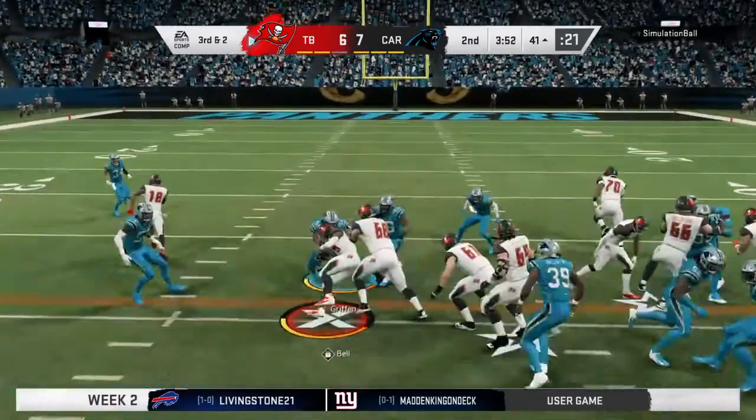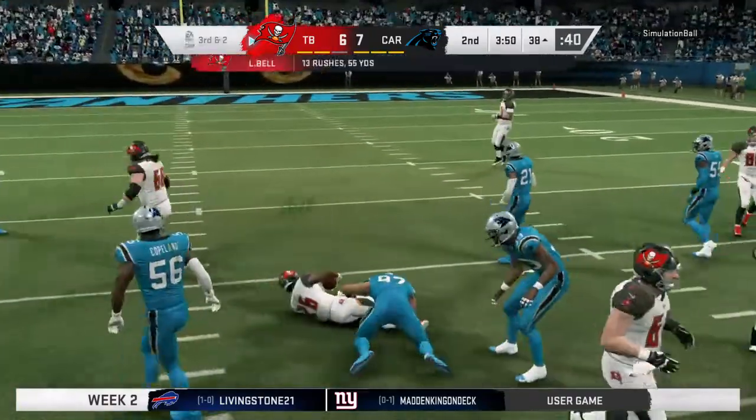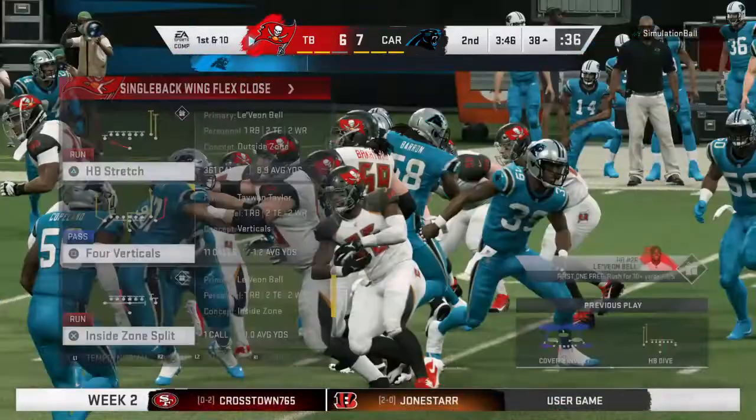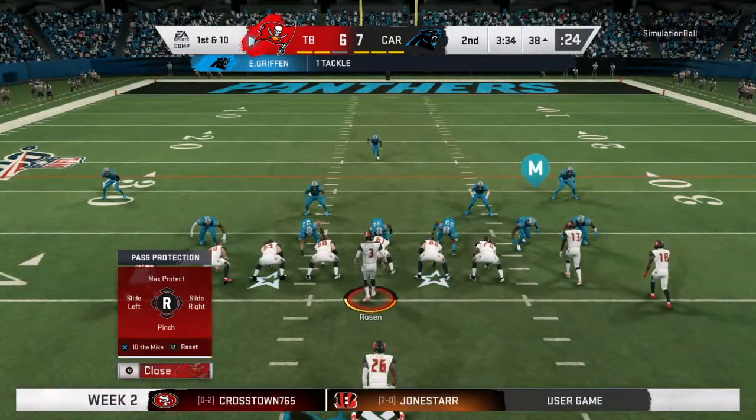A give to Bell. And he's going to have the first down at about the 38. Just 4 yards on the pickup, but that's good enough to extend the drive.